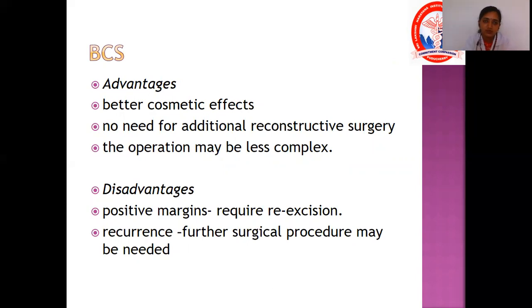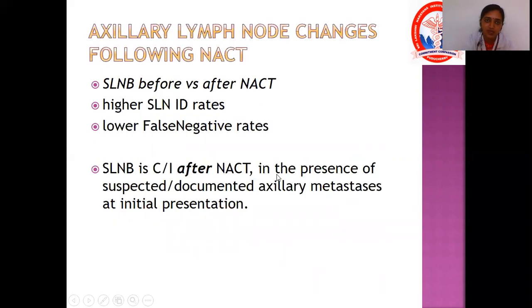So the advantages are the best cosmetic outcome, no need for additional reconstructive surgery, and the operation may be easier and less complex. But the disadvantage is you don't know about the positive margins. There may be positive margins even after conservative surgery. So it requires re-excision or total mastectomy again, and there may be chances of recurrence.